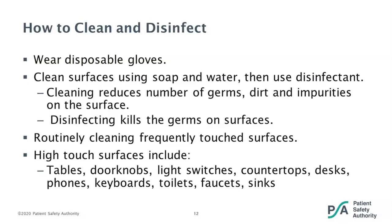Clean surfaces first with soap and water to remove the dirt, and then disinfect them. If the dirt is not removed first, the disinfectant doesn't reach the germs to kill them. Plus, cleaning with soap and water reduces the number of germs, dirt, and impurities on the surface you're going to clean. And then following with disinfecting will kill the germs.